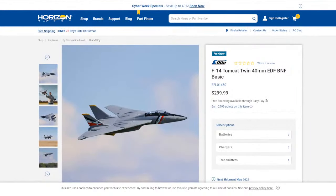I actually also have links to check out that F-14. So the wing actually sweeps. It's fixed landing gear. It's twin 40mm EDFs. Check out all the tech spec and ordering information. This thing is not scheduled to be available till May though, so it's a ways out. But if you think that you want this, you better pop on it.